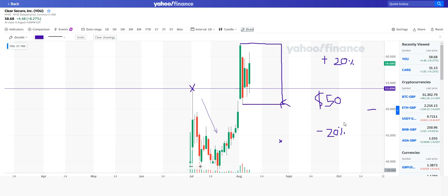So there it is. I think this is one of the first IPOs I've done for a long time. I don't like to talk about them too much, but this looks so good, I want to talk about it. So there it is, guys, an IPO, clear, secure. That's the best possible entry I can get.